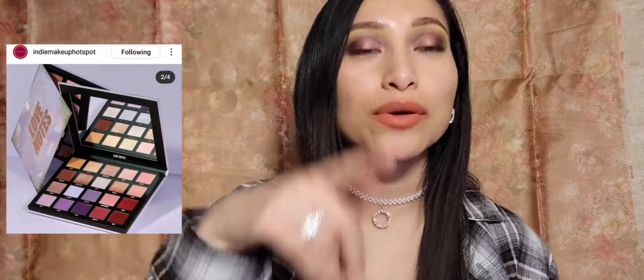The next post is by Beaute Cosmetics. Their palette called the Love Notes palette. I've been seeing people on YouTube using it already. Beaute has a banging formula. I have a few of their eyeshadow palettes. The Jade one is on my eyes today. I want something dramatic. The Jade palette.